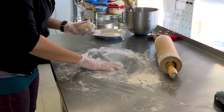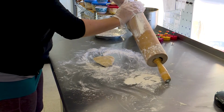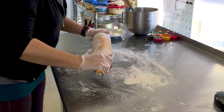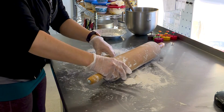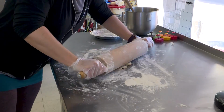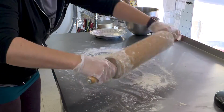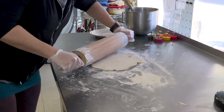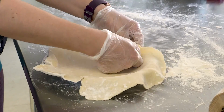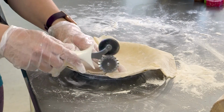So first, when we're making pies, we have to make the crust. And that's in a big ball of dough. We put that on the counter. We have to make sure we have lots of flour so it doesn't get all sticky. And then we roll it out with our giant rolling pin until we have a huge circle. And we take that circle of dough, we put it in our pie plate, and then we trim the edges.